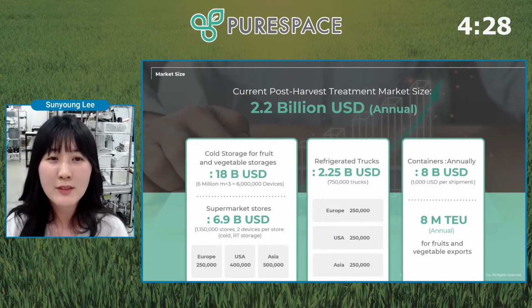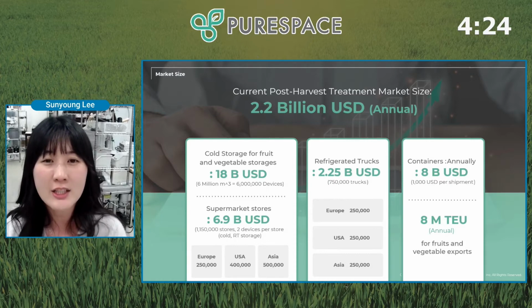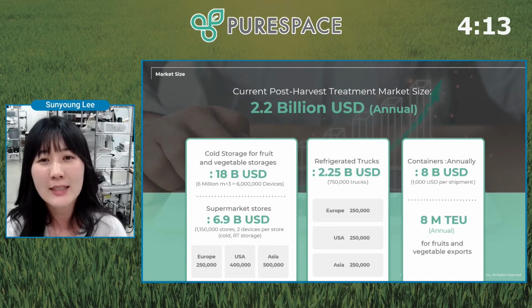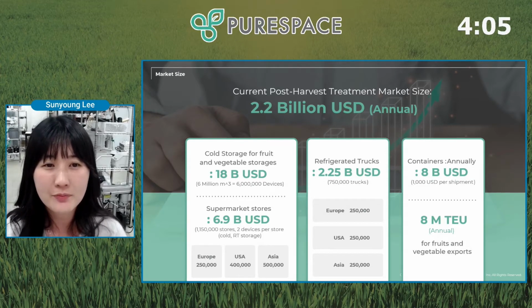The current post-harvest treatment market size is $2.2 billion annually. And we expect the market size will expand once PureSpace introduces its device that is effective and safe with no chemicals added. Our plan is initially to target cold storage, supermarket stores, and refrigerated trucks.